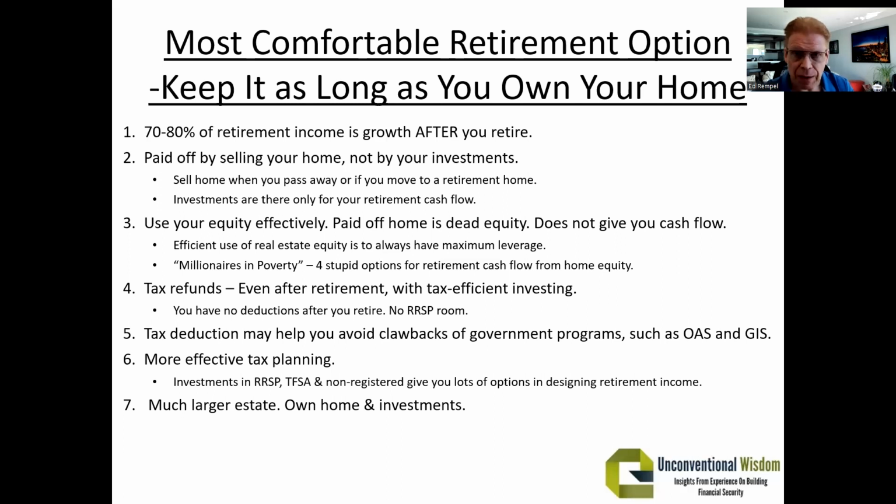And I'm going to show you that in a minute. Because of all these clawbacks, there really are. A clawback is really an extra tax. So now, keeping it can give you more effective tax planning.